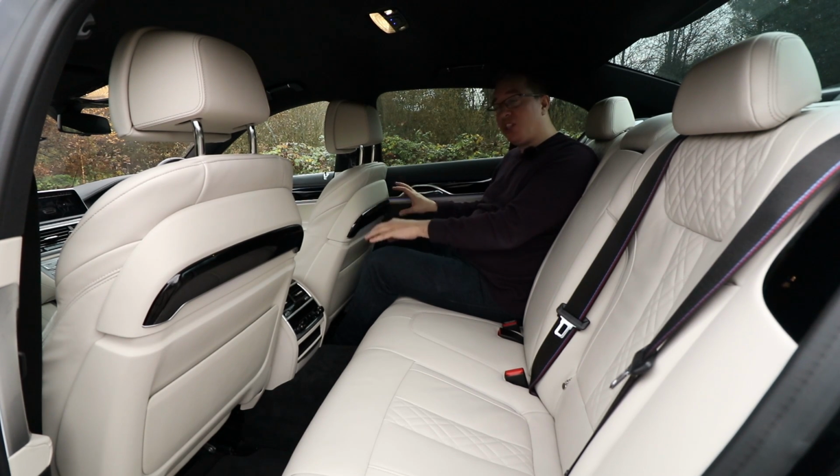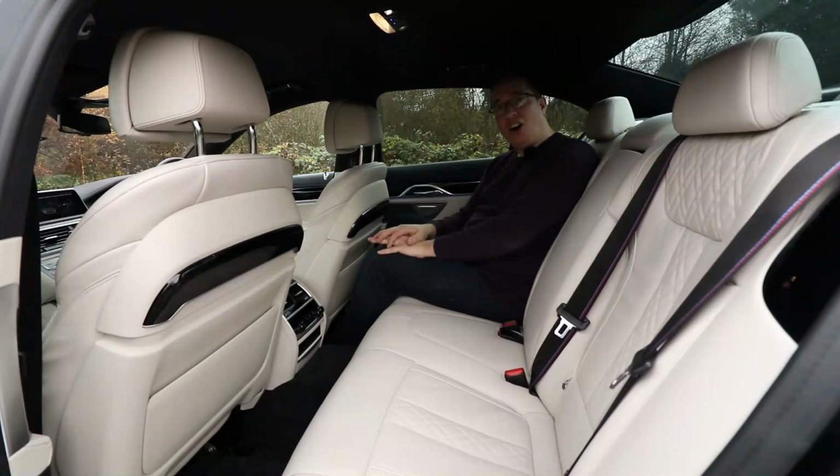And one thing which won't show up, unfortunately, during the day is this black strip, and under here we've got lighting. Now that matches the other strip lighting we've got around in the car. During the night, this car looks absolutely incredible.